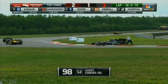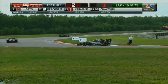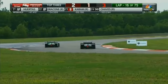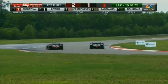Who's this guy? Is he an official? What he means by high side is the under tray of the car gets up on the curb and the car won't move. You don't see corner workers come out and push cars very often. That was very surprising. But I'm not even sure if he was a corner worker. That guy had a button down on and slacks.